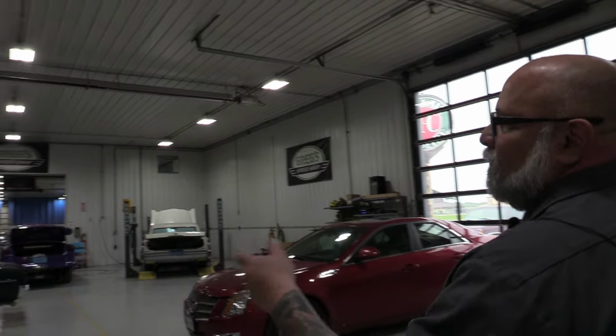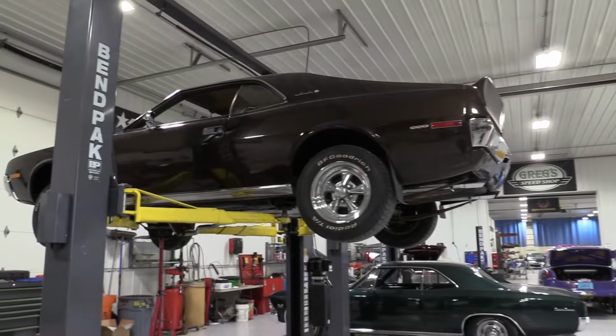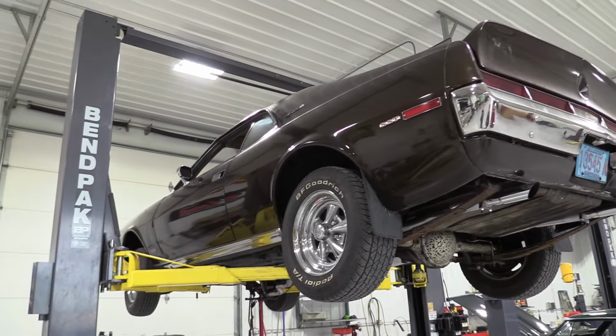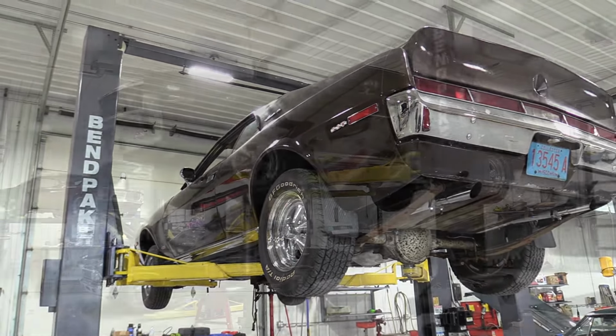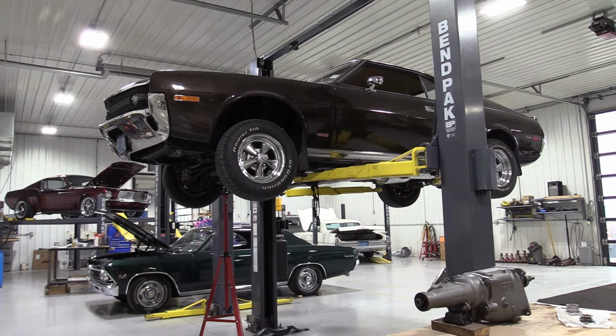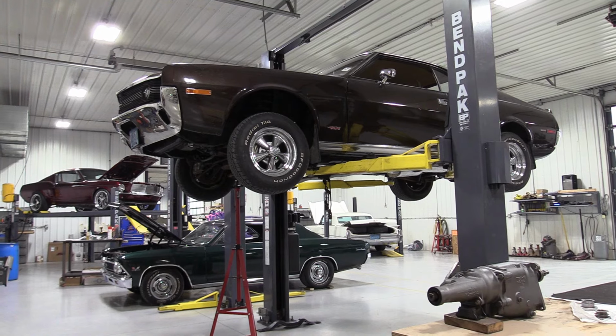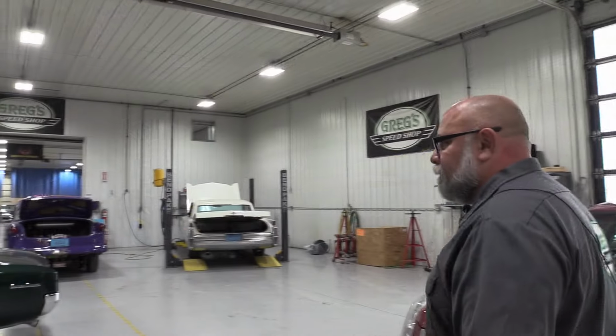So we've got a 70 Javelin. We're doing some transmission work too, clutch work. It sat for many years. We did the brake lines. You know, they don't all come in here to restore. This is mainly just a daily driver that we got to work on that nobody else will work on.